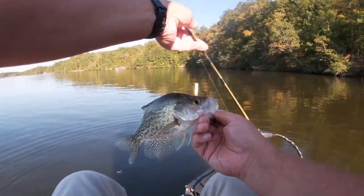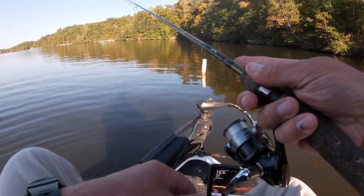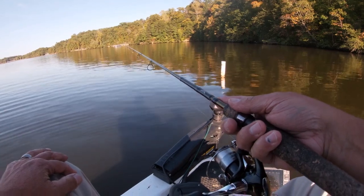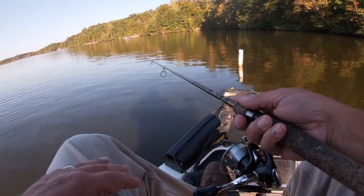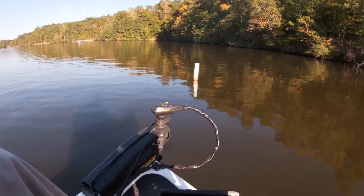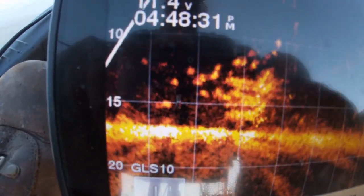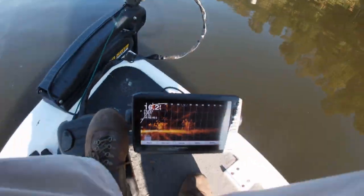Nice crappie, nice crappie. Now, I've gotten up here a little closer than I wanted to be, so I'm just going to pitch that lure up there again and allow it to fall. That crappie was down about 10, 11 feet, and I see there's a bunch of fish, and I'm going to show y'all the fish on that fish attractor. There's all those fish right around that fish attractor right there. See, here's some more brush out behind it, actually out past it. Got a few fish on that.